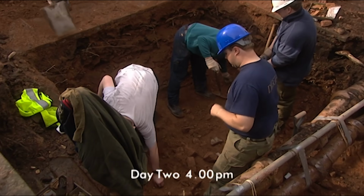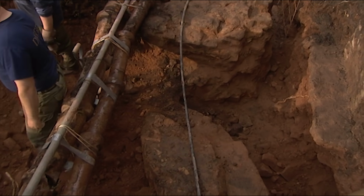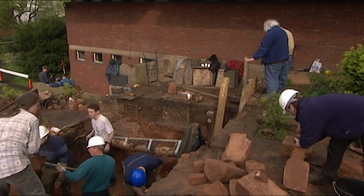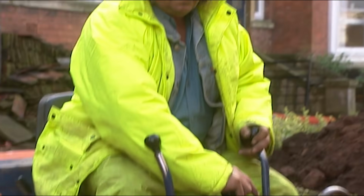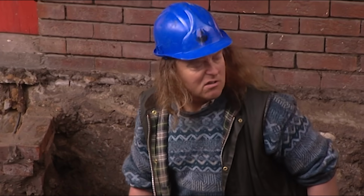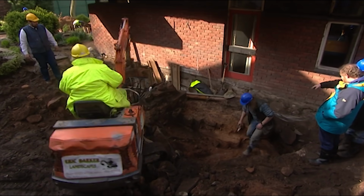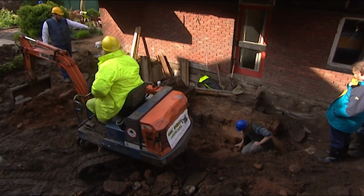Time's getting on, and it doesn't look like we'll hit the floor in Trench 2 today. There's just too much rubble and masonry to remove as we dig. But all three trenches are still throwing up fantastic evidence for our cathedral reconstruction. It's going to be a hell of a face down, isn't it? So why couldn't geophysics detect it? And I mean, if we get plaster over there, what the hell are we going to get here?